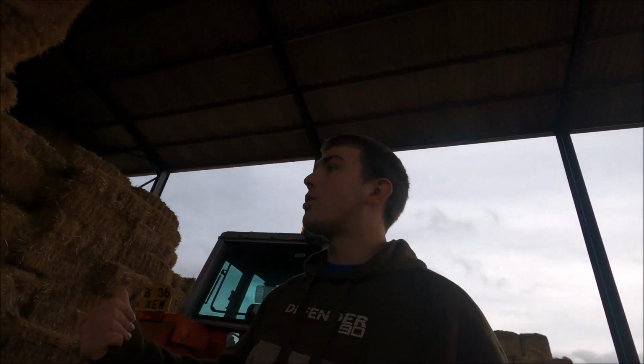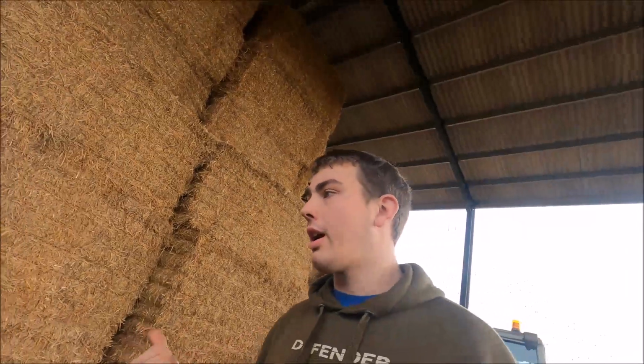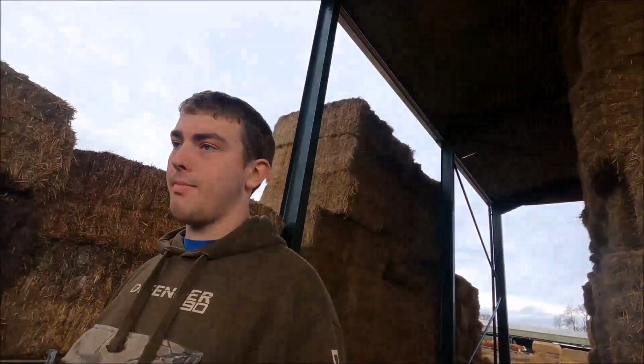But this load of straw is going out today, which I've got to load later on when he turns up, and then the second pen will be going here, so that will work quite well. And I think that is everything.